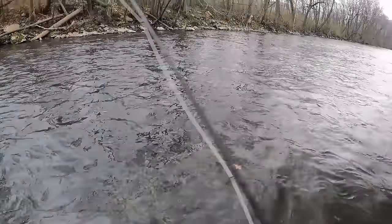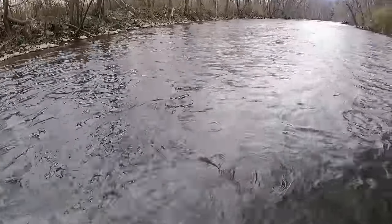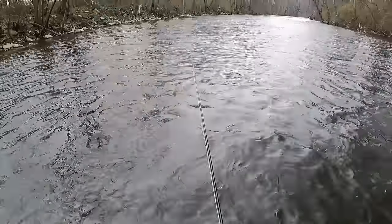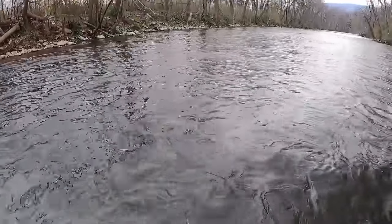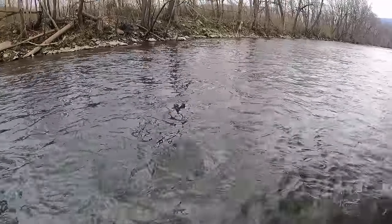Yeah, baby. Oh, he's a small fish. Hey, come on. There he goes. Got him. Okay. There he goes. End of the day. Dry fly action.